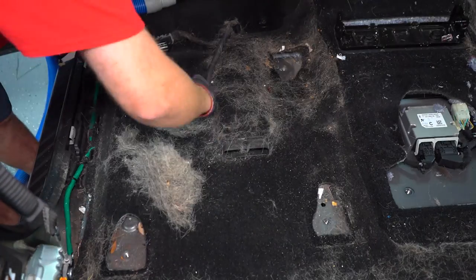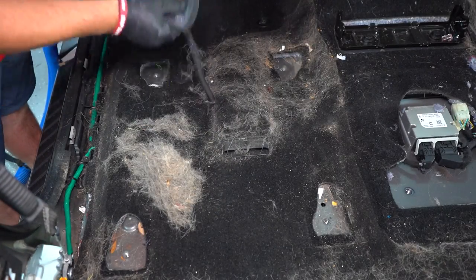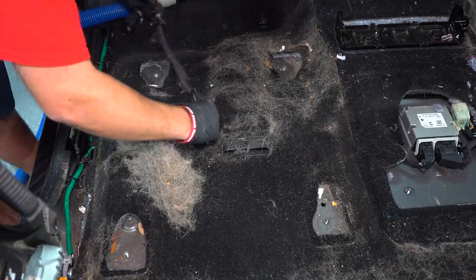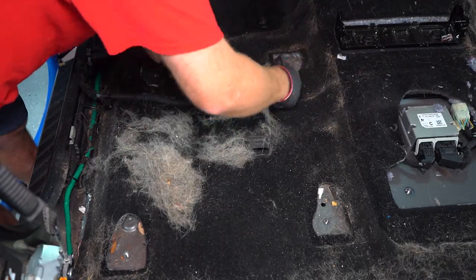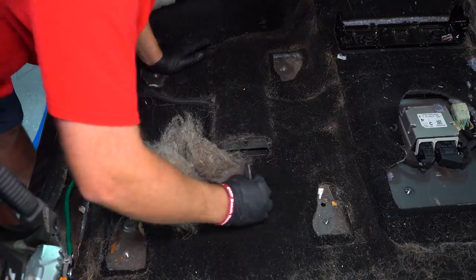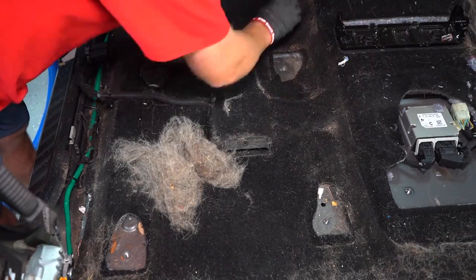I know it doesn't look like it when it's sped up, times six, but it's a very time consuming process. Anytime you're doing a vehicle that has a ton of dog hair, you can expect to vacuum it for hours and hours, because anytime you turn around, there is more dog hair.